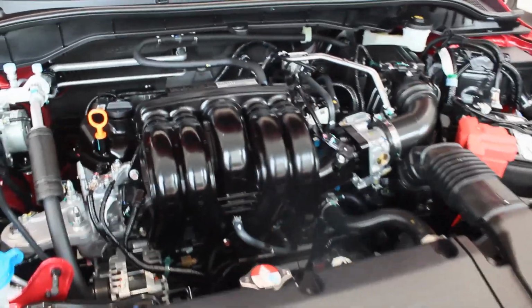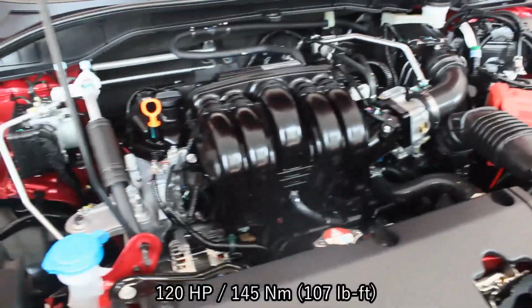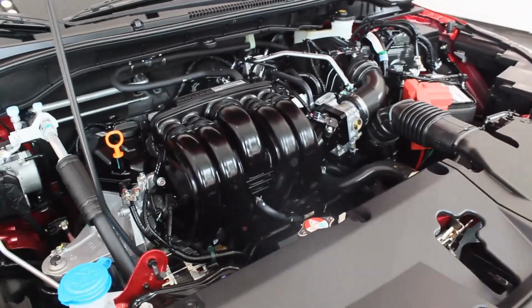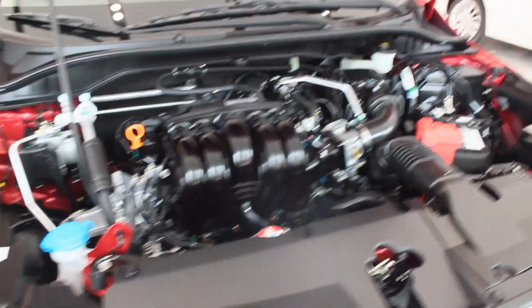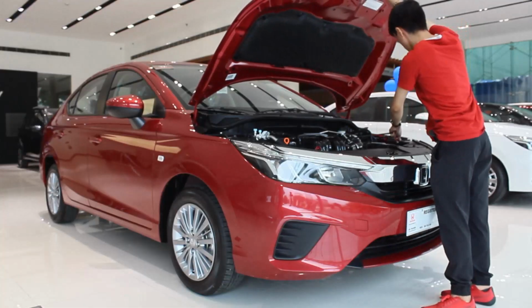So this is the engine of the Honda City. It's exactly the same throughout the lineup. It's a 1.5 liter 4-cylinder naturally aspirated engine that produces 120 horsepower and 145 Newton meters of torque, and is mated to a CVT transmission. And hopefully soon, I will drive a manual transmission City. I've always wanted to try that as a manual. So with that, let's go for a drive.